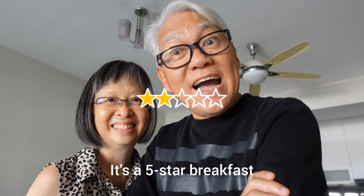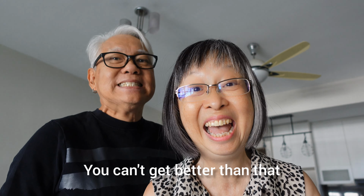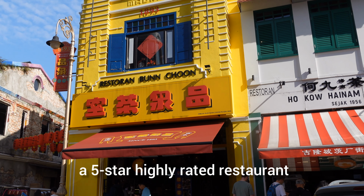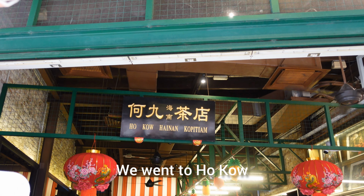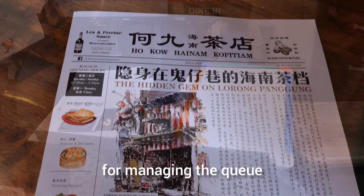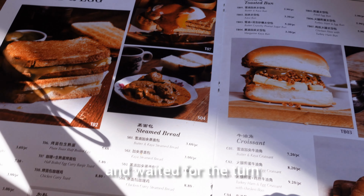It's a 5-star breakfast with 3,000 reviews. You can't get better than that. We needed to find a 5-star highly rated restaurant to have our breakfast next. We went to Hoko, which had a pretty good system for managing the queue. We got our ticket from the machine and waited for our turn.